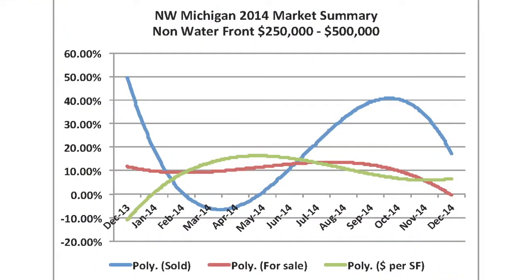If you look at the non-waterfront piece, those inventories and the activity went on a roller coaster, really based on the weather from last year. It started off with sales slowing, inventory rising, and then settling down quite a bit. Through the spring, inventory started to settle and sales started to take off. And then this fall, settling back down again. Sales are tapering off a little bit this fall compared to the prior fall. So in the non-waterfront $250,000 to $500,000 range, we're maybe seeing a little settling in the market.